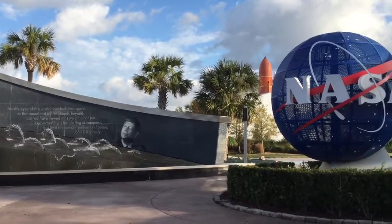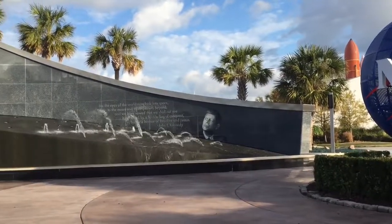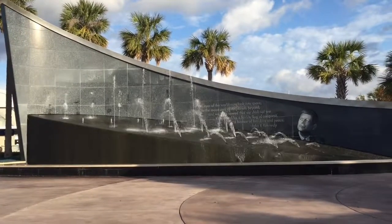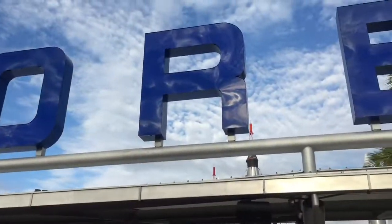Go for main engine start. T-minus 10, 9, 8, 7, 6. 1, 0, and liftoff.